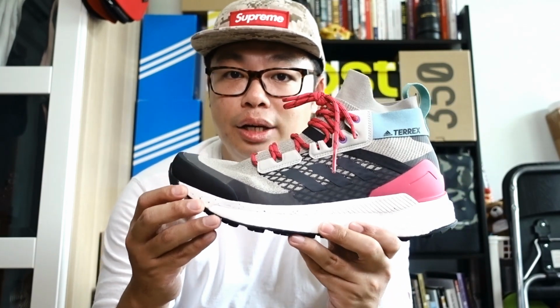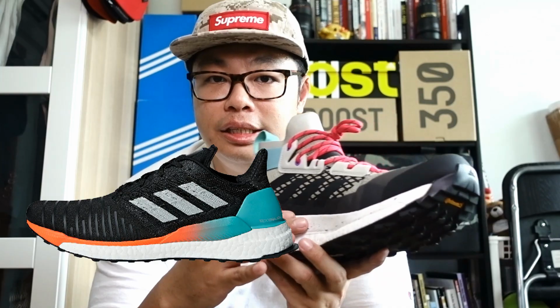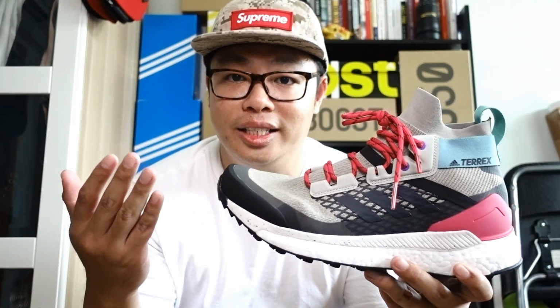And in case you haven't noticed, it has Boost technology. The entire midsole appears to come from the Solar Boost model, simply because they feature these EVA side panels, otherwise known as the solar propulsion rails, which provide stability.